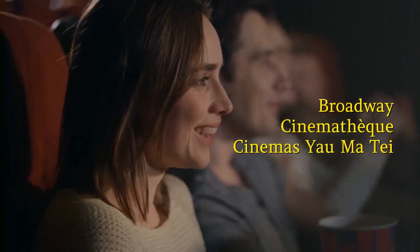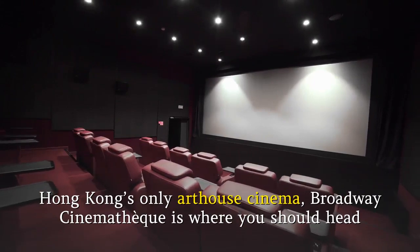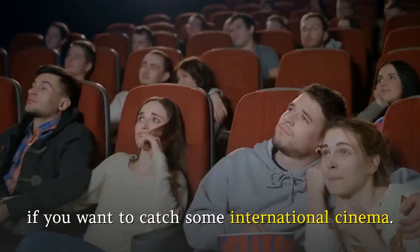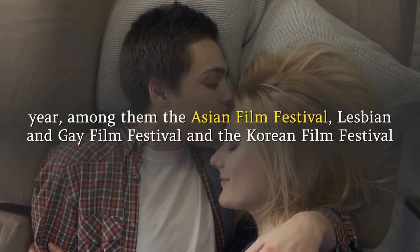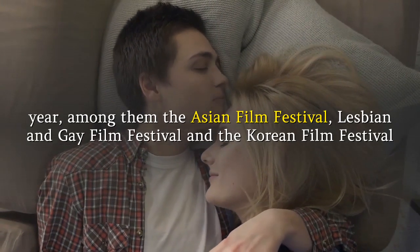Broadway Cinematheque, Cinemas, Yau Ma Tei. Hong Kong's only art house cinema, Broadway Cinematheque is where you should head if you want to catch some international cinema. It hosts a diverse range of festivals each year, among them the Asian Film Festival, Lesbian and Gay Film Festival and the Korean Film Festival.